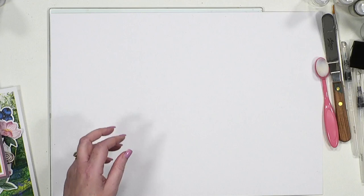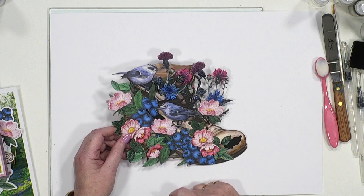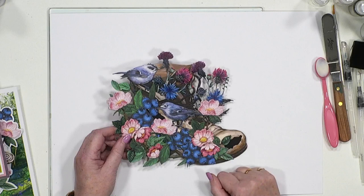Look at this. Again, bringing out those previous collections with the hole in the front and all the wildflowers just growing around it with the berries. That's super, super lovely. And I actually think if you swap the pink flowers out for more thistles, that would be great for a men's card.